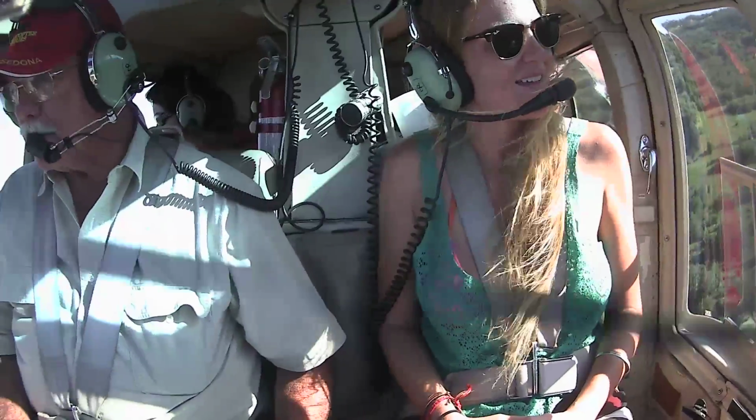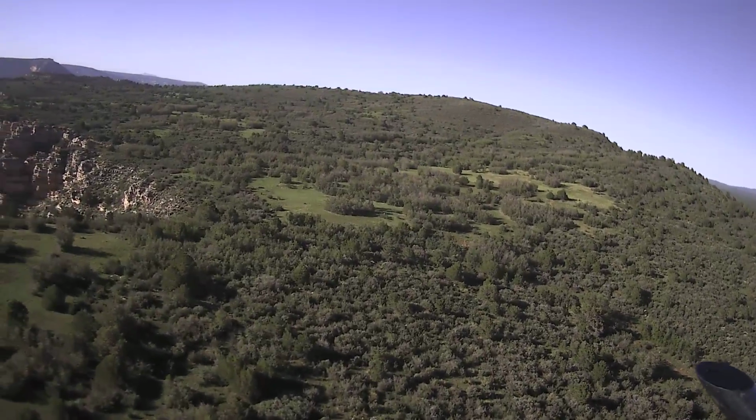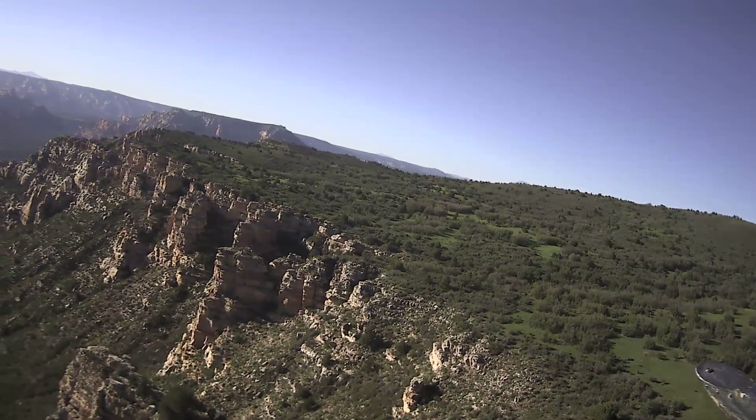Now, I want to make a slow turn here so the gentleman on the right can get some pictures, if you like this nice view right out through here.